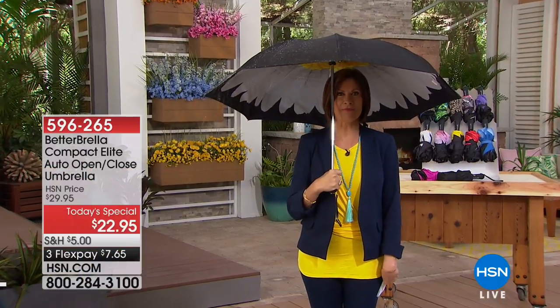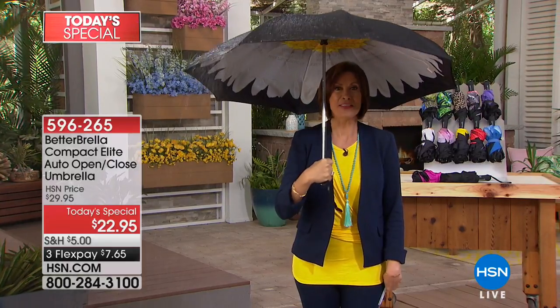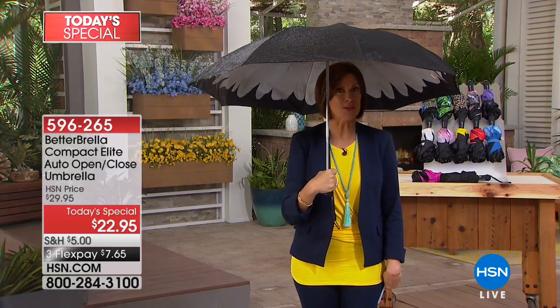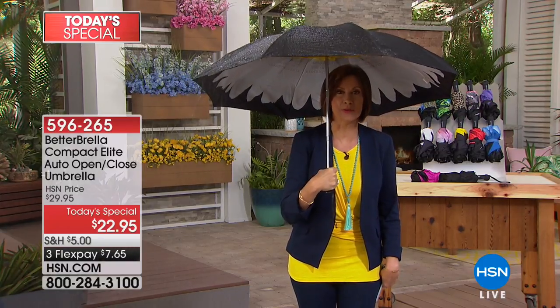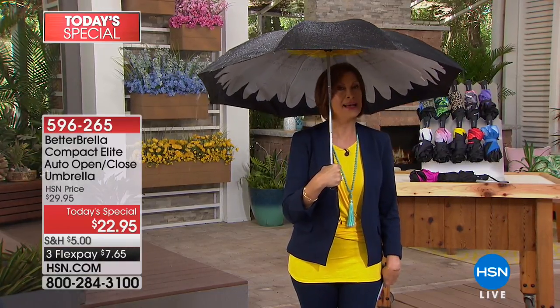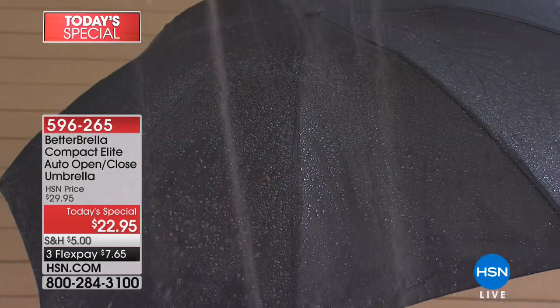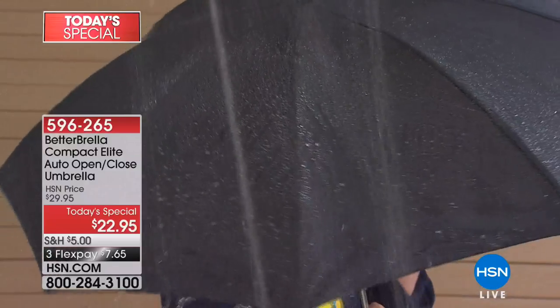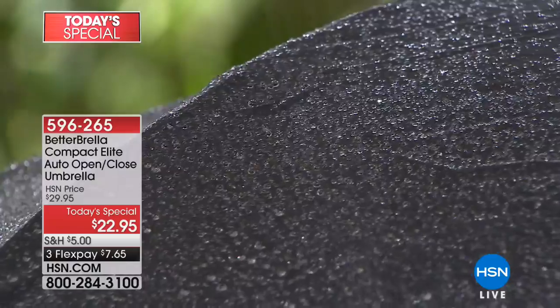April showers bring May flowers, no problem. We can bring on the flowers, bring on the showers. We have the Betterbrella, because what you're looking at has never been seen before. It is the world launch of the brand new Elite Compact Betterbrella. So what you're getting is the smallest silhouette in terms of what it breaks down to, just about 13 inches. But look at the wingspan on this one.